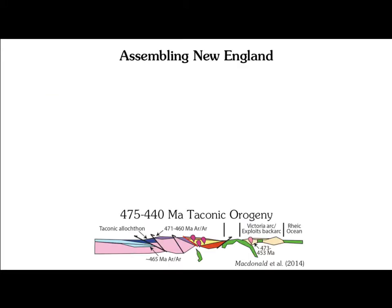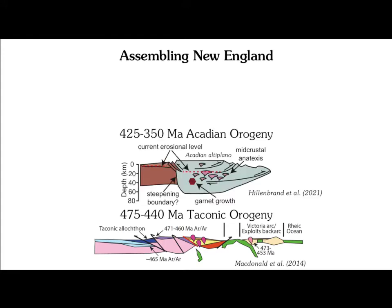Three major orogenic phases are recognized in New England. The earliest is the Ordovician Taconic orogeny, interpreted to represent arc-continent collision. This was followed by the late Silurian to Carboniferous Acadian orogeny, associated with the collision of the Avalon and Meguma terranes and generally regarded as a dominant event in New England.